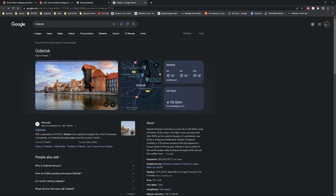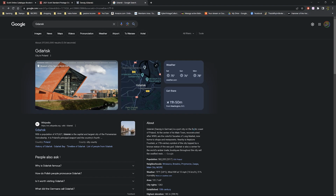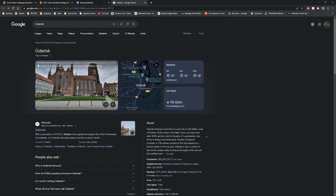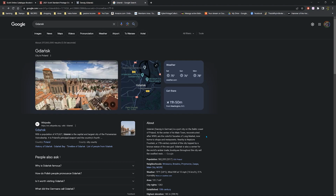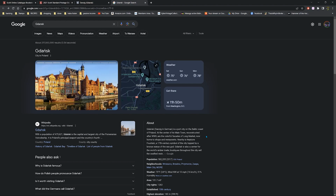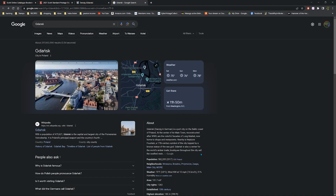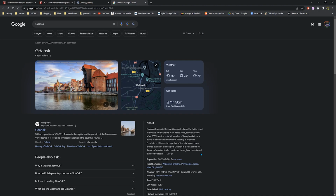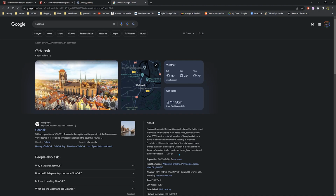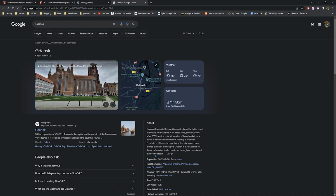And it's Danzig in German. It's a port city on the Baltic coast of Poland. It says at the center of its main town, reconstructed after World War II, are the colorful facades of Long Market, now home to shops and restaurants. Nearby is Neptune Fountain, the 17th century symbol of the city, topped by a bronze statue of the sea god. Gdansk is also a center for the world's amber trade, where, I had no idea, boutiques throughout the city sell the ossified resin. I'm not sure what ossified means.